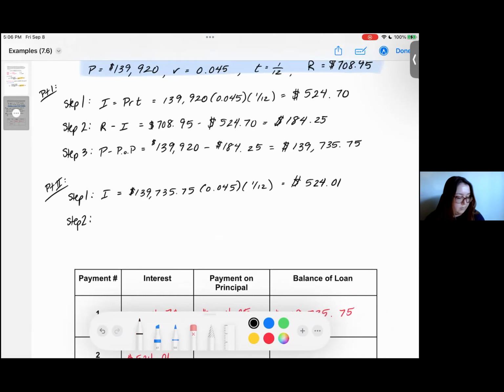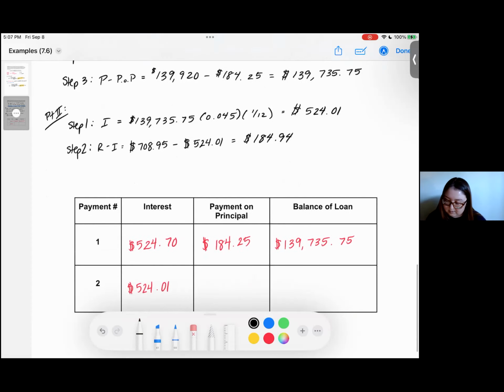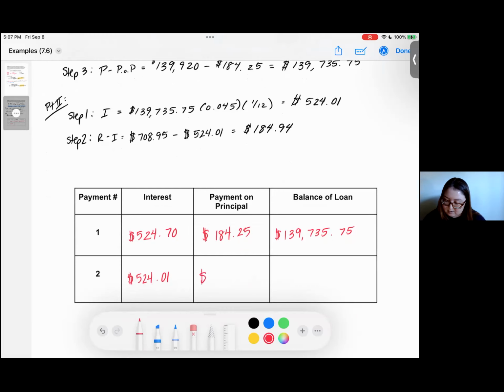So now we have step 2. Same thing as before, monthly payment minus the new interest that we have here. So our monthly payment is still $708.95. That's not going to change, minus our new interest, $524.01. So calculating this value out, we get $184.94. So now this is our payment on principal, which goes in the second box for payment 2. So now our payment on our principal is $184.94.